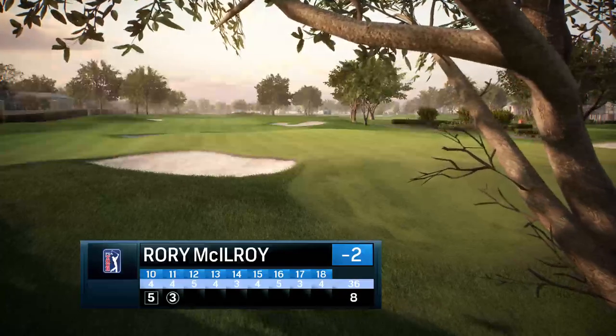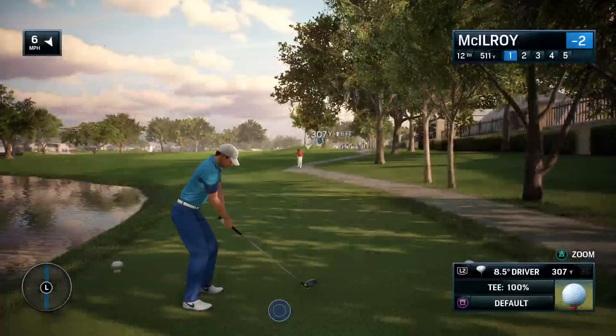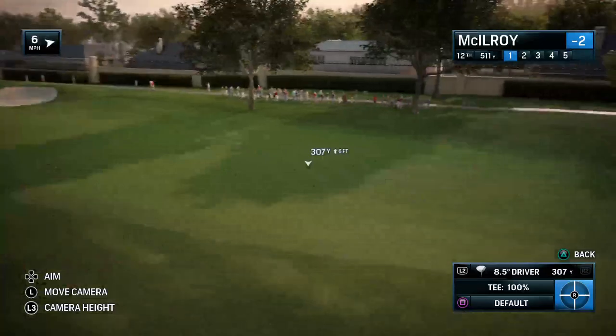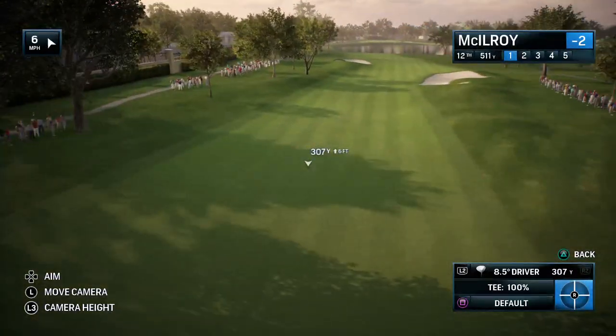Frank, 574 yard par 5, scoring opportunity here. The breeze behind, once again, a reachable par 5. The hardest thing about this hole really is the green. It's raised up a little bit, slopes off on either side.